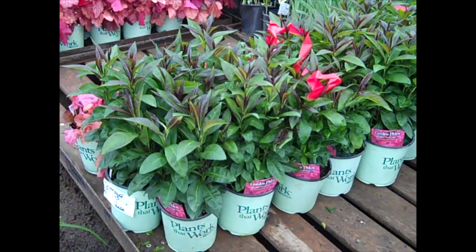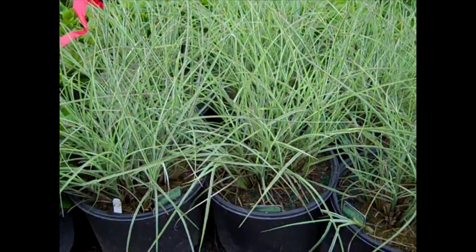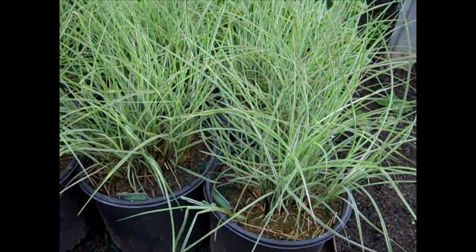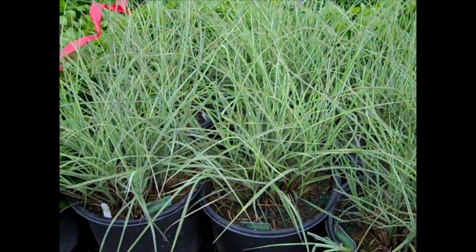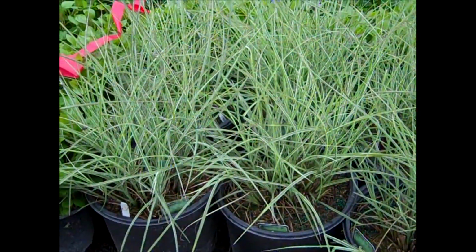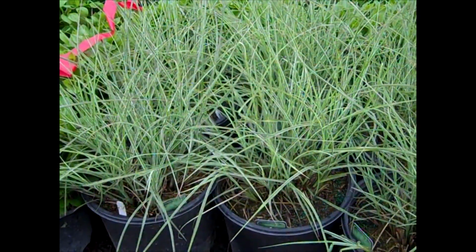Beautiful plants. Wow, look at these 3-gallon grasses. Very nice. These are Morning Light, coming up very nice. Again, you guys should look at all these perennials. We've got a good selection. Got a great promotional rack program on all our grasses and perennials. Definitely something to talk about.